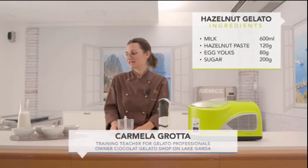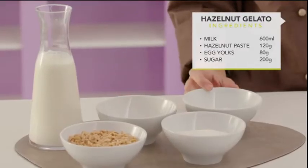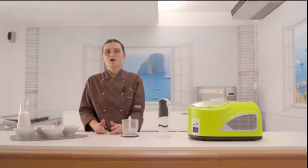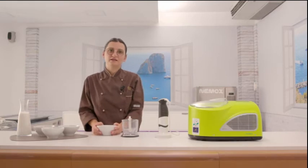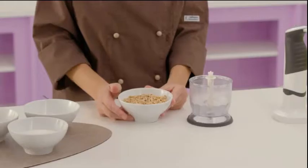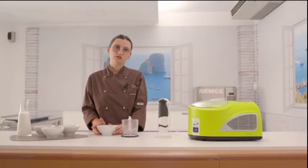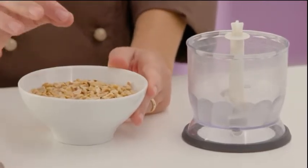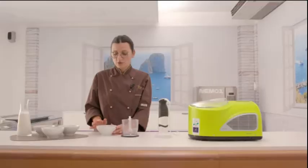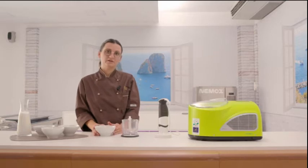Now, let's prepare the hazelnut gelato. The ingredients we will use are milk and cream, sugar, egg yolk, powdered milk, and hazelnuts. First, we prepare the hazelnut spread. Just toast the hazelnuts, chill them, and use a good blender. If you prefer, a slightly more intense toasting will take 5 to 6 minutes at around 200 degrees. I prefer a slightly more delicate toasting so that the taste of the hazelnuts is not changed. So I toast them at 180 degrees for around 7 minutes, and then I chill them.